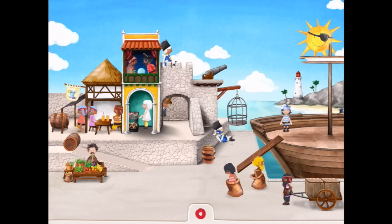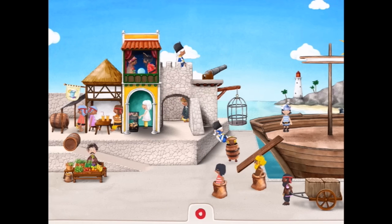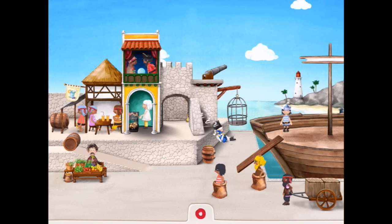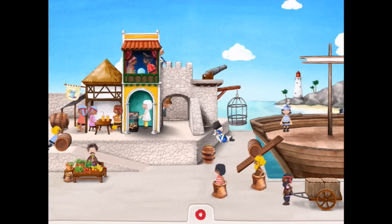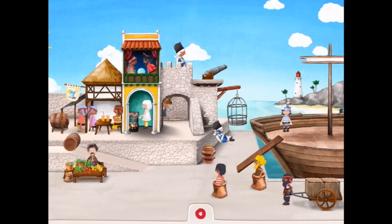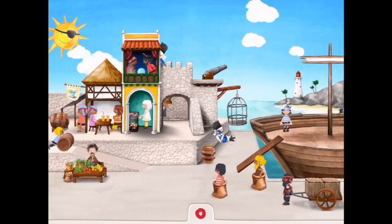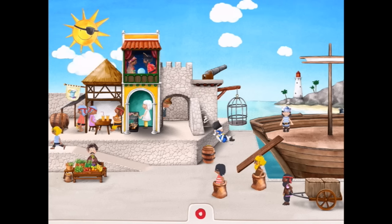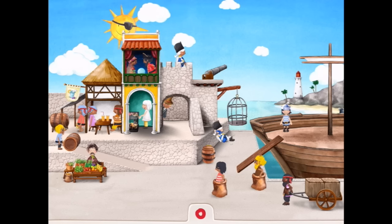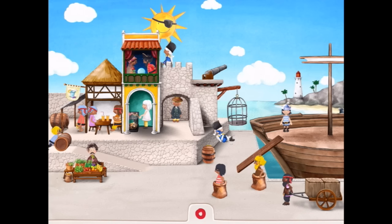Oh, they're going back again. There's somebody behind this barrel. Where are you sneaking off to? And there, look, there's a barrel to go down this ramp. Oh, and if we roll it hard enough, it'll fly onto the ship. Let's do another one. Holy moly. Are there more? Because that's really fun. And go. Woo!